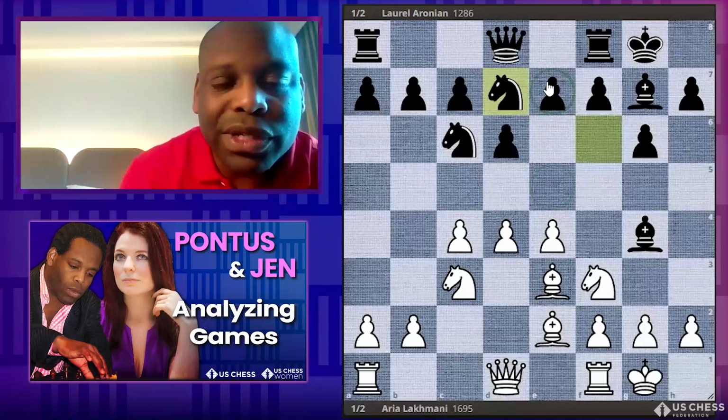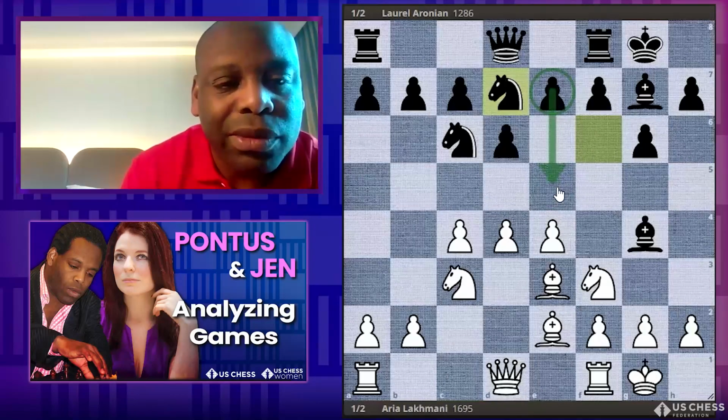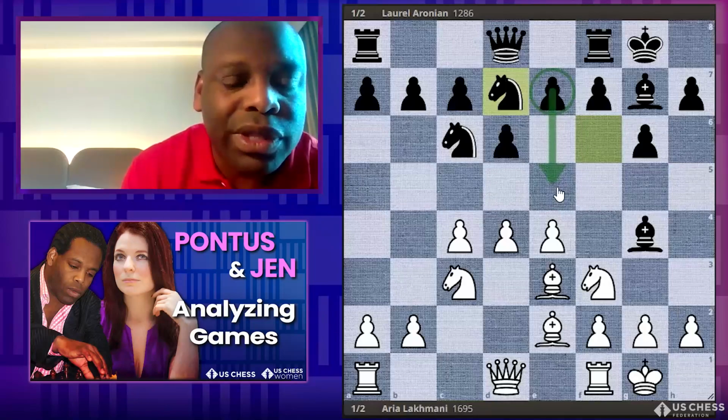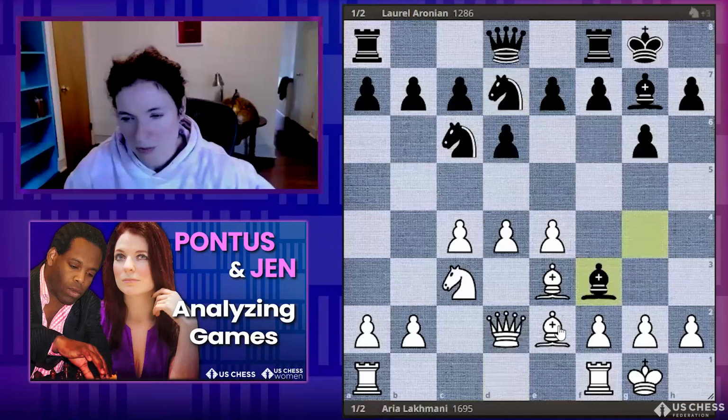If you don't want to sacrifice a pawn like this that I showed, then this is basically the same thing. And the whole point now is that, let's say we play queen d2 here, which is a normal move. I think many will play h3 as well. Then you can take on f3, and bishop takes.